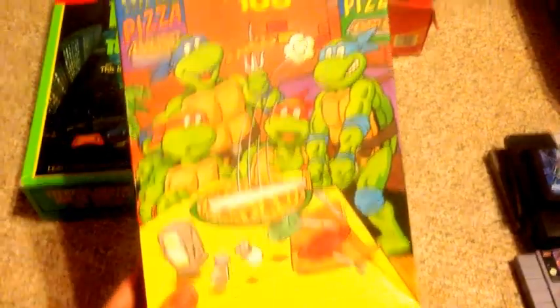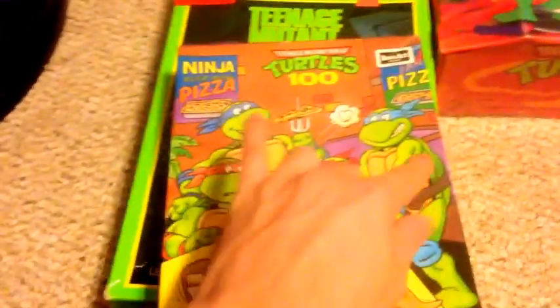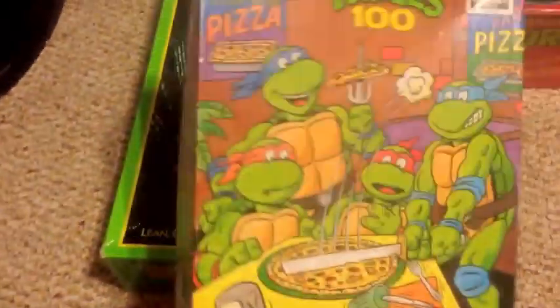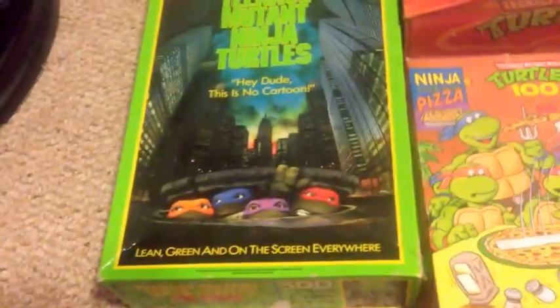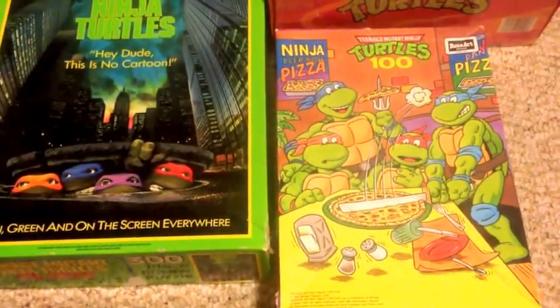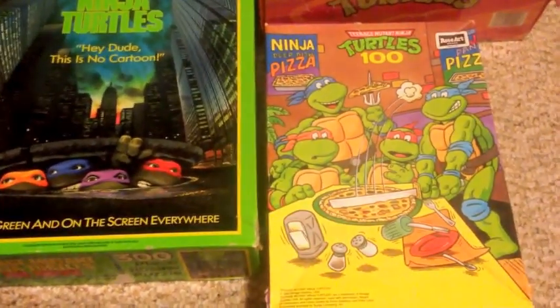Here is another puzzle, and the thing I like about this was there's two Leonardos. There's no Donatello, but this was done. It's somewhere in here. I forgot where it is, but I got it made. But I lost it, so it's around here somewhere. But you get the point. That's what it looks like.